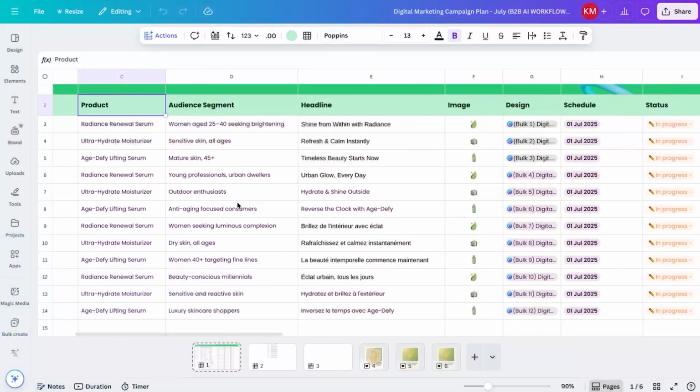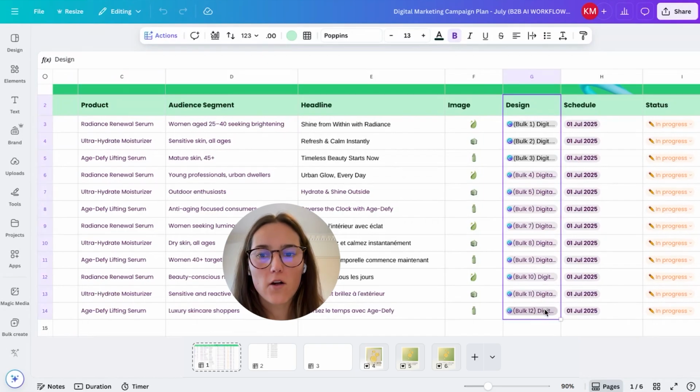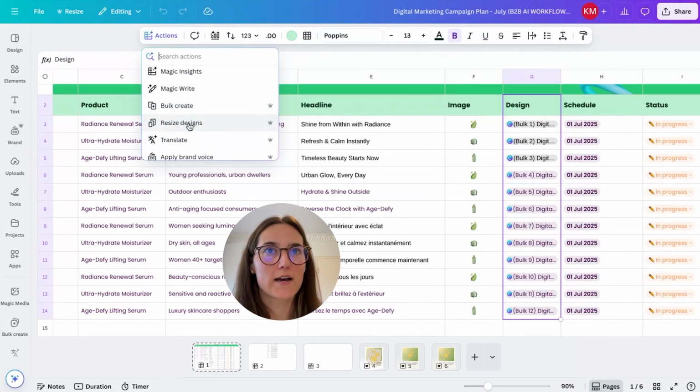The last step here is we are going to make sure we've got the right formats for every platform. And with Magic Resize in Sheets, you can actually adapt multiple designs at one time into multiple formats like Instagram stories, Facebook posts, and LinkedIn in just a few clicks. So using this Instagram post as our base, I'm going to select all of the ones I want to resize, which is actually all of these. I'm going to head to the actions toolbar and scroll down until I find resize designs.